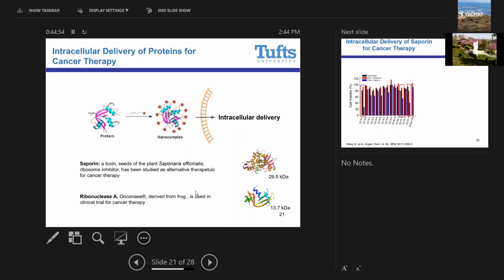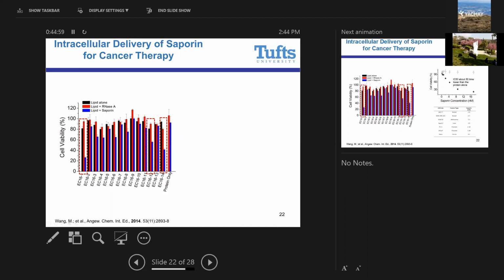So we tested our library. We use the cell viability assay. In this case, we use our lipid to complex with those cargoes, and then add into the cells. Those cells are cancer cells. If there is no uptake, then the cell will survive, right? If there is cell uptake, then the cell will die. So we can check the cell viability, which can tell us the efficacy in terms of intracellular delivery.